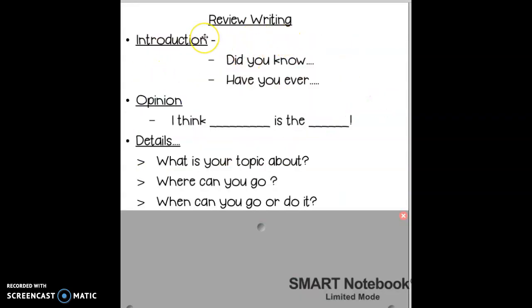All right, so this is what the review writing format should look like. So you should have an introduction. Did you know, or have you ever gone to? This is like you're talking to the reader, trying to get their attention to read your writing. The next line is, what is your opinion? So like my thing is, I think Dunkin' Donuts is the best. Okay, so this is where you have the introduction, then you write your opinion.